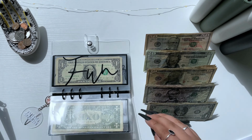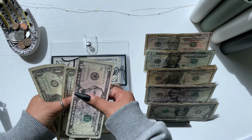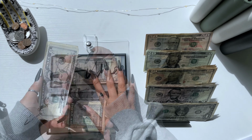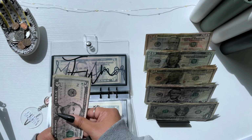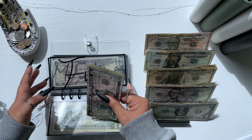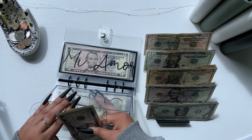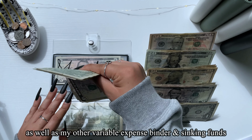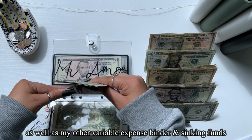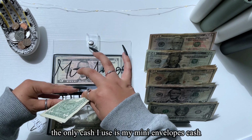Fun is getting 5 as well, so 5, 6, 7, and $8. And for this binder here, I do use my credit card. So if I ever need to purchase anything related to fun, my partner, date night, family time, anything of that sort, it is all going to be purchased with my credit card. And then I pay that back as soon as possible with the money that is in my envelopes here.